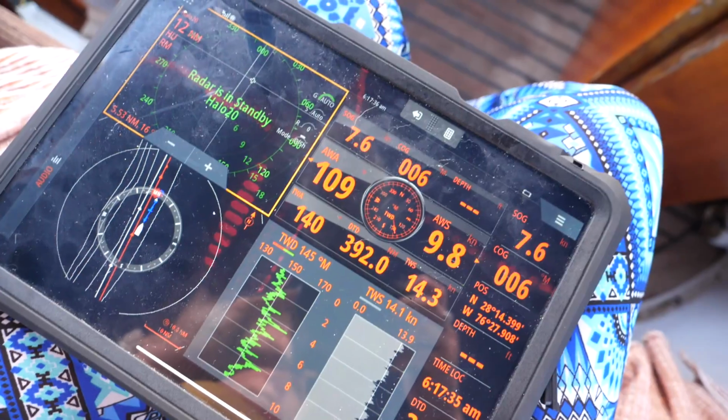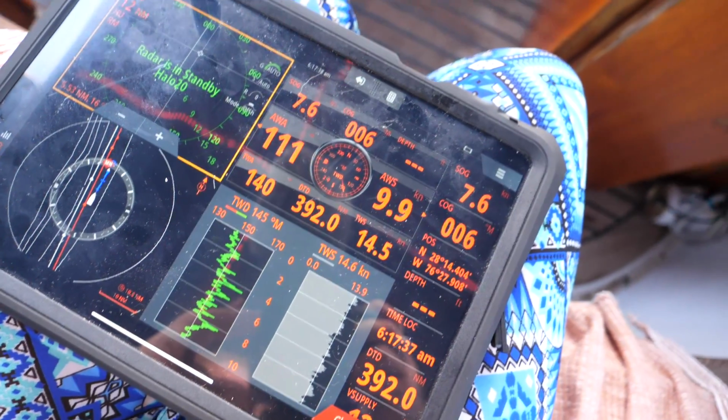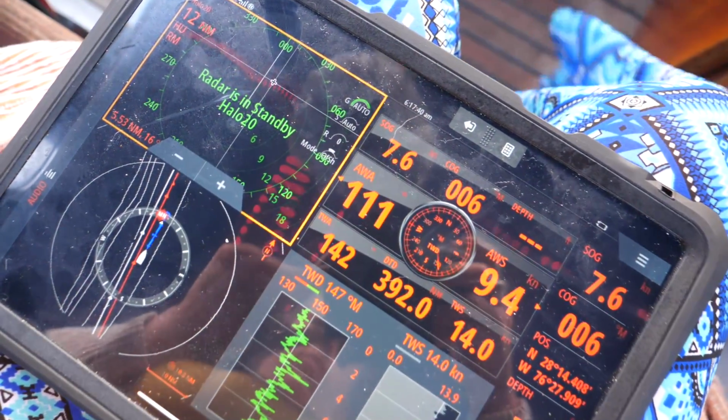The nice thing about being on watch now, after we've done some improvements to get ready for this trip, is we have our radar system and we have these iPads here, which instead of having to constantly be sitting behind the helm, I can just sit here, relax, enjoy my coffee, while also being able to see the charts, the wind speed, radar, and our track and everything. So that's been really awesome to have.